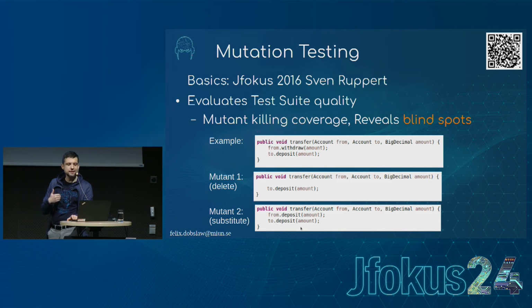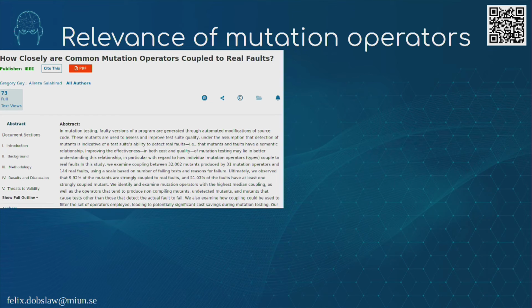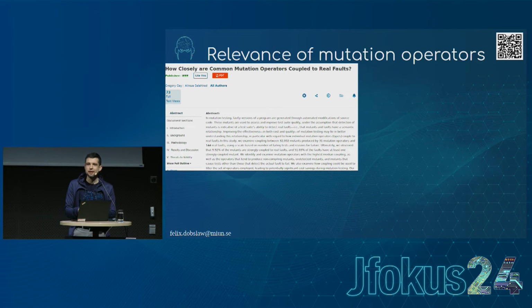So this is a nice tool. It has some downsides though, and that is, how do we choose operators? What are the operators? I showed substitution and delete, but there are hundreds of potential operators. Which are good ones? And that's what we have research for, right? So there are researchers, a former colleague of mine, Gregory, at Chalmers. He was working on identifying how the operators and their syntactical changes are coupled to a semantical impact.